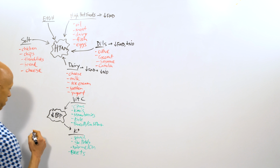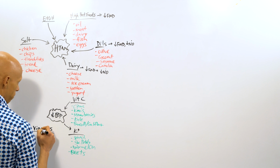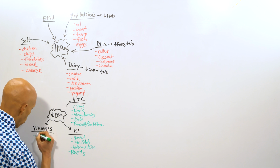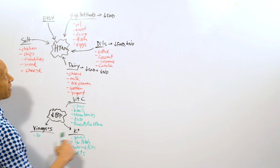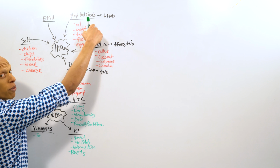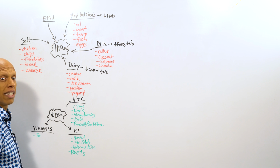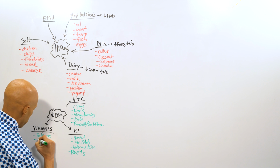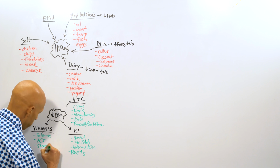In addition to this, another category of foods include vinegars. Now vinegars, whether we're talking about balsamic vinegar or apple cider vinegar or sherry vinegar, all of these vinegars, within hours of consuming a vinegar, in the same way that within hours of consuming a high-fat food, we see a direct negative consequence on flow-mediated dilation, within hours of consuming vinegars, we see a direct positive increase in flow-mediated dilation. So we got balsamic vinegar, apple cider vinegar, and sherry vinegar here.